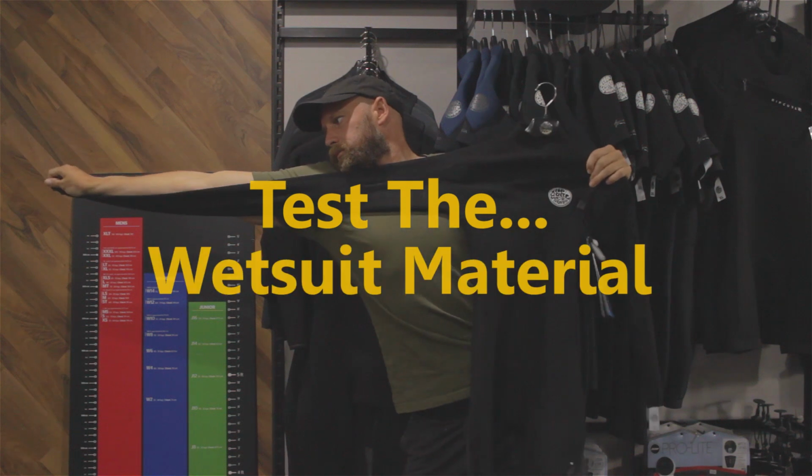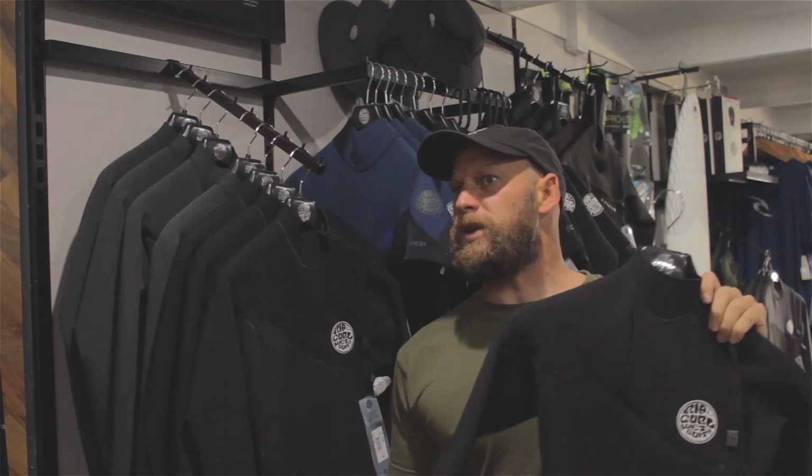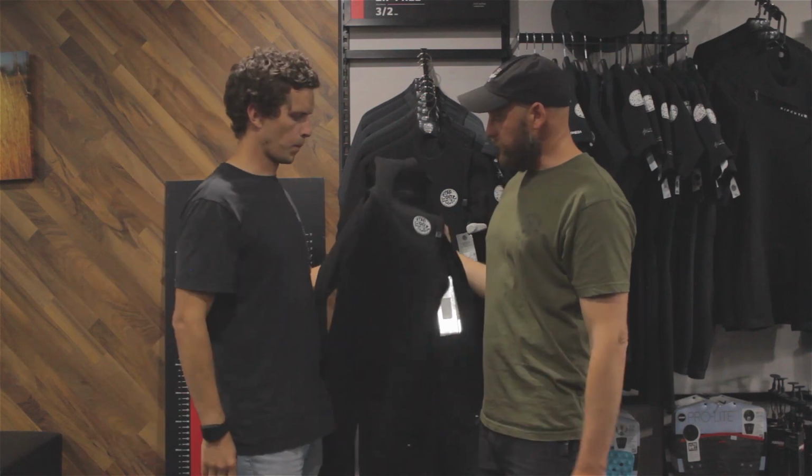Whatever. Wetsuit material. Is this just normal stretch or is this super stretch? Super stretch? It's real stretchy. Sweet, if you've got real long arms, I guess.